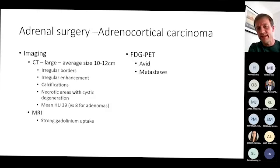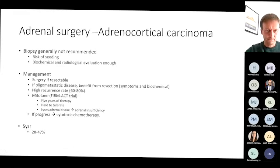FDG PET is fairly standard for the adrenocortical carcinoma. They're very avid, and this will pick up any metastatic deposits as well. Generally speaking, they're not biopsied to make a diagnosis. There's a significant risk of seeding. And with the biochemistry, which is very thorough, and the radiology, there's enough evidence there, and the risk of it being a cancer, to take it out. So the management of adrenocortical carcinoma is mainly surgery. If it's resectable, then we'll take it out.